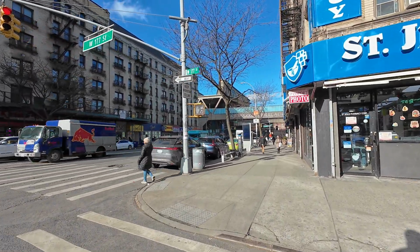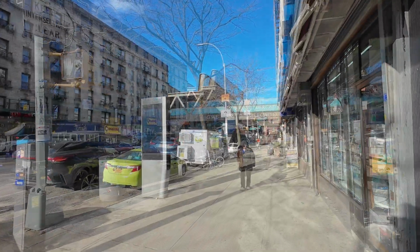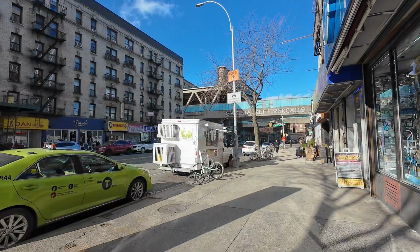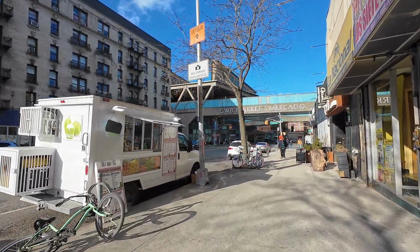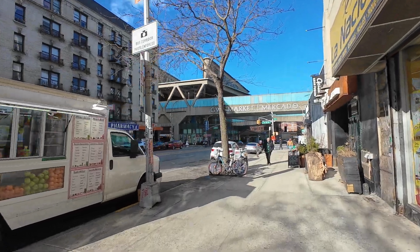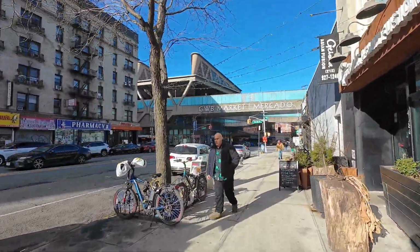As you can see, we're at 177th Street on Broadway, and the structure up ahead is part of the on-ramps to the George Washington Bridge.